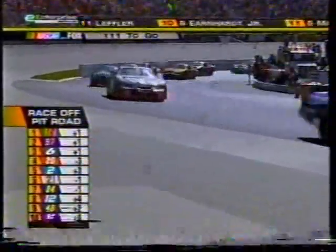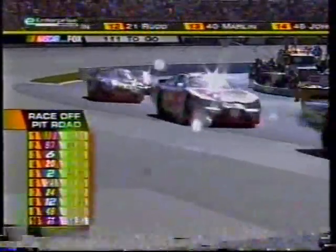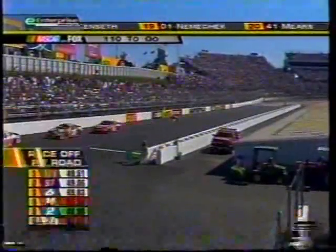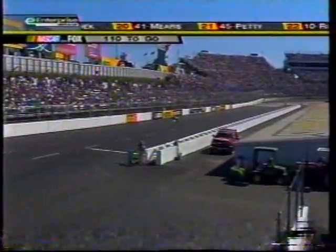That group picks up 3 spots, as well as Jason Leffler picks up 4 spots. Jimmy Johnson now in the top 10 picks up 2 spots. You see right here, the race off pit road by times. Tony Stewart, Ricky Rudd, the real losers. But Ryan Newman, as well as Rusty Wallace, teammates, had the best times, including the pit stop.